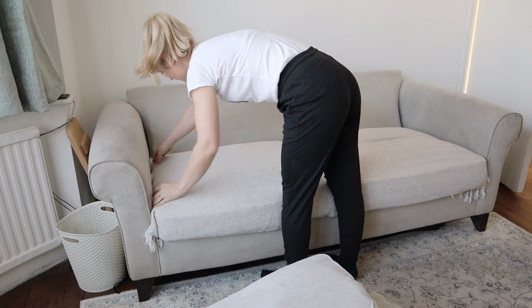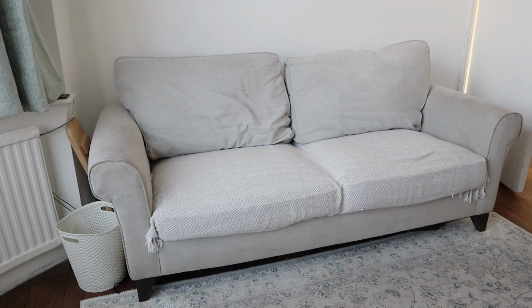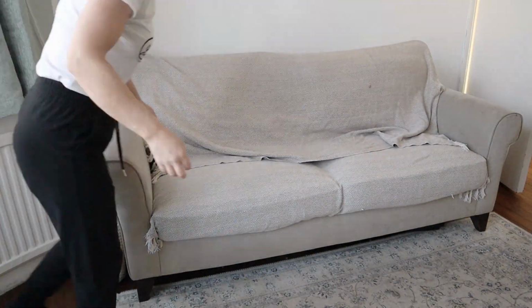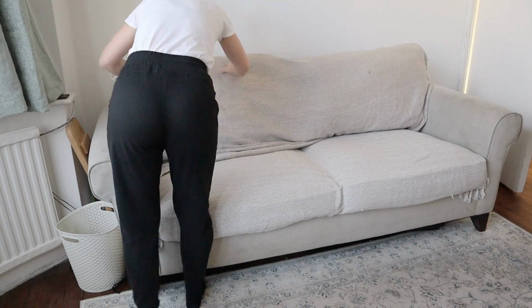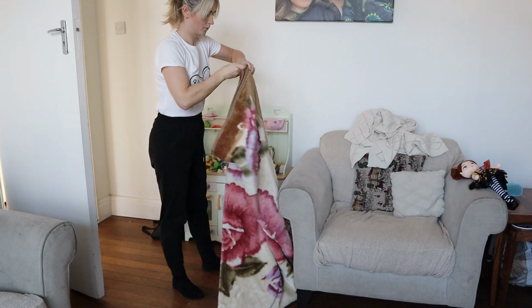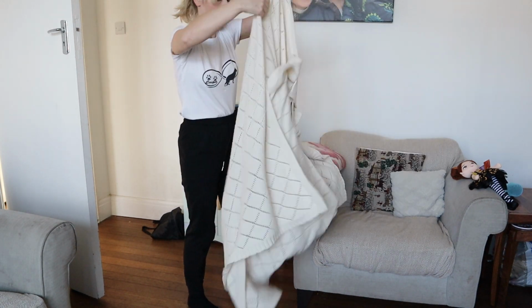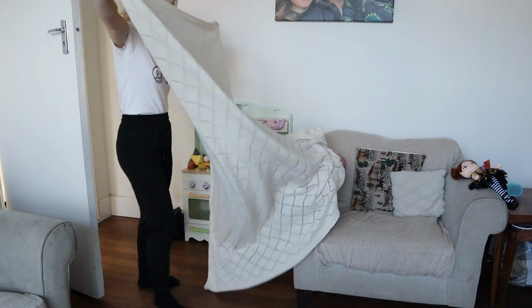But I thought I would start with the living room. It's an absolute tip. I've recently sprained my ankle, so the house cleaning and maintenance hasn't really been up to scratch recently. So basically I just wanted to sort out the space that we spend most time in the evenings and make it all nice and tidy, put away things that we don't need anymore, like Halloween toys and things like that, and then go from there.